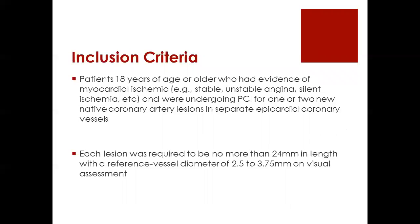So the inclusion criteria for this study was anyone that was 18 years or older with some evidence of myocardial ischemia. But they excluded anybody with acute coronary syndrome unless they had unstable angina. They had to have stable angina, unstable angina, or silent ischemia for the most part. And if they were undergoing PCI, it would have to be either 1 lesion or 2 lesions involving native coronary vessels in separate epicardial coronary vessels. So, for example, if they had 2 lesions in the LAD and diagonal, they'd be excluded. Each lesion had to be no more than 24 millimeters in length, and the reference vessel diameter had to be at least 2.5 millimeters.